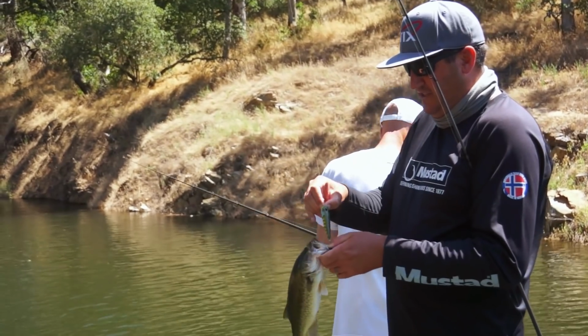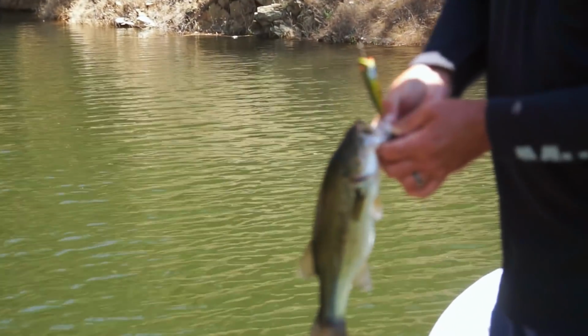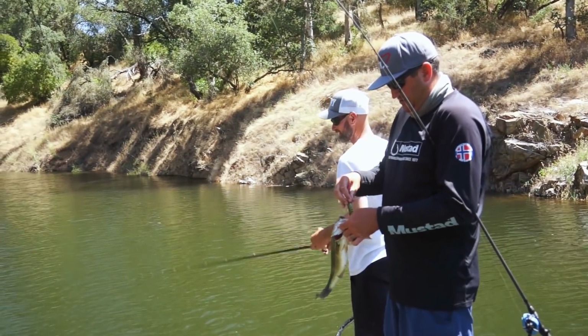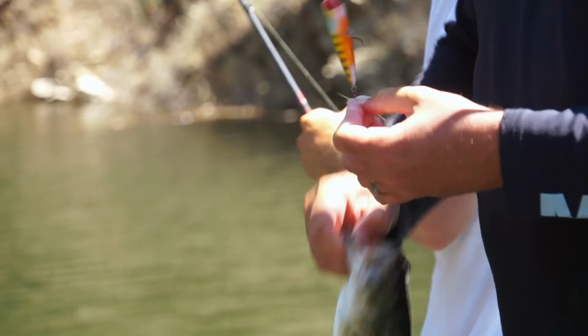Just setting the hook on this guy, my hand came off the reel twice in pain. I can't even hardly get the hook out of this fish right now. So take it easy if you're out Sea-Dooing a lot and have a fishing trip planned the next day. But I'll survive. There we go.